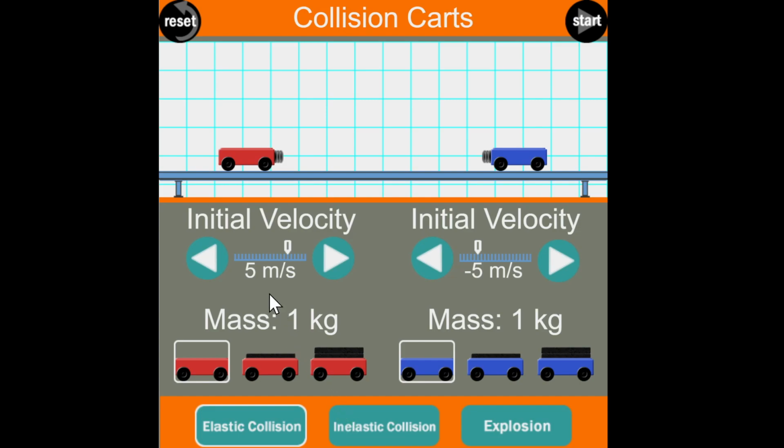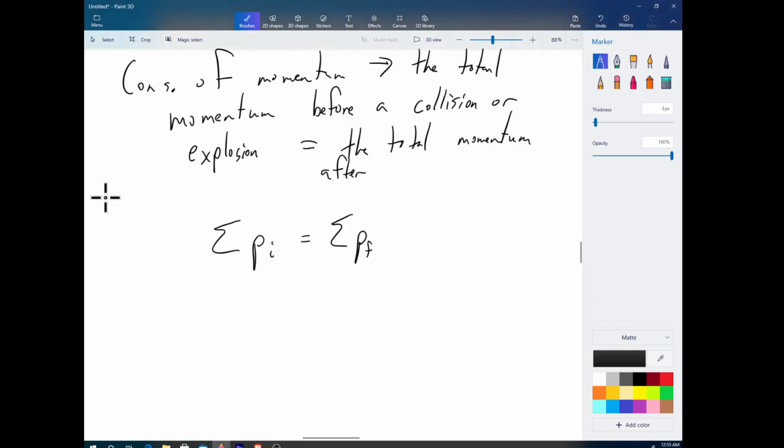So what we have here, you can't really tell very easily because of the way these graphics work, but we have a spring here and another spring here. And this is set to do an elastic collision. Elastic collisions bounce off each other. That's as simple as it is. The objects bounce off one another.